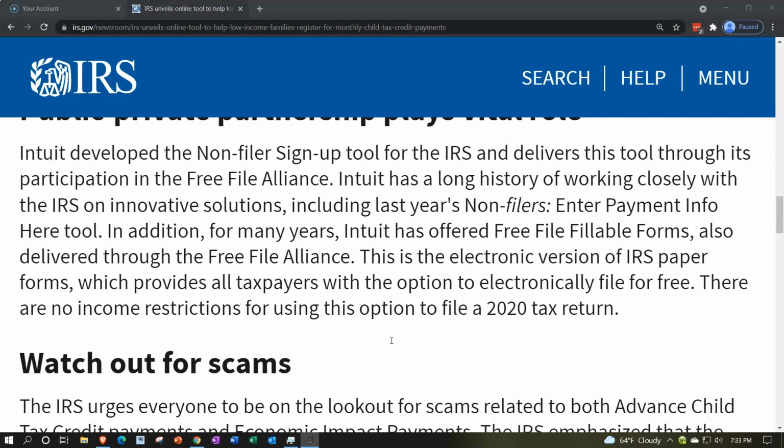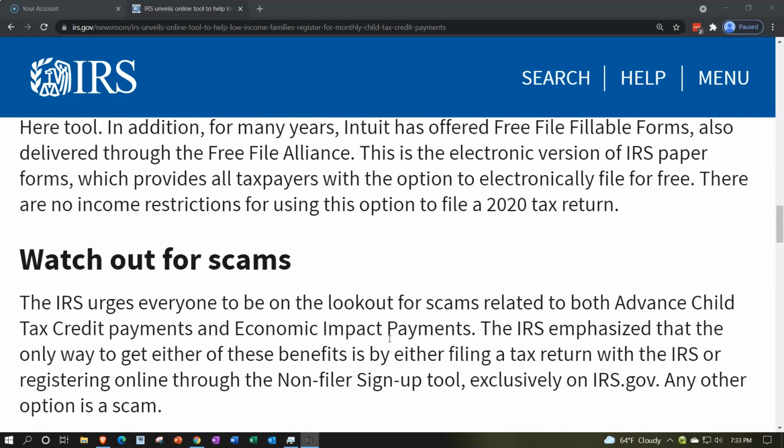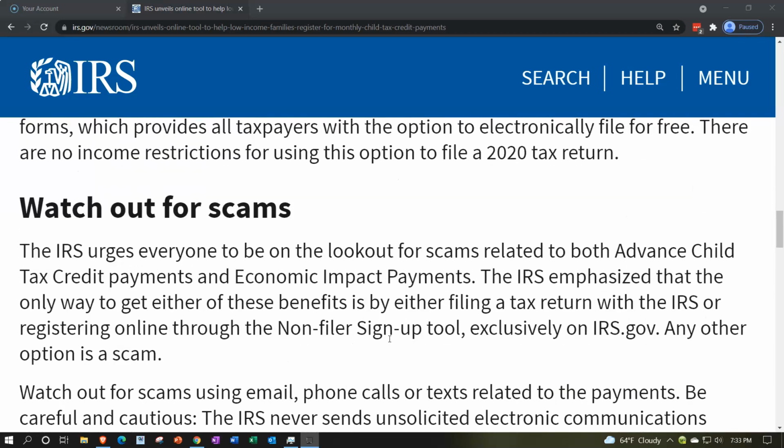So this is the electronic version of IRS paper forms, which provides all taxpayers with the option to electronically file for free. There are no income restrictions for using this option to file a 2020 tax return. So note, Intuit is a for-profit company, and they do QuickBooks and they do TurboTax, I believe. So that's interesting.